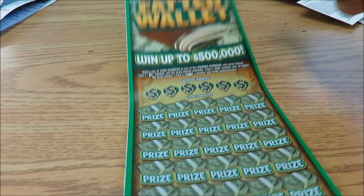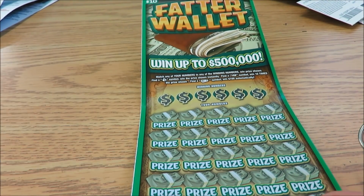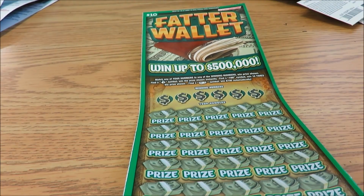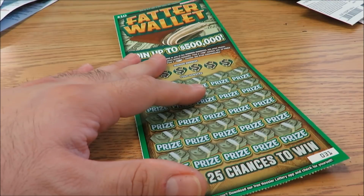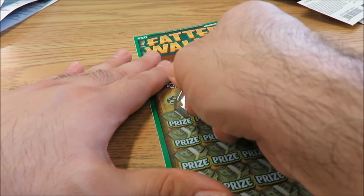Now I move on to the $10 tickets. There is again Fatter Wallet. Match numbers, winners, prize shown for money back, someone prize instantly. Find a tax symbol, win 10 times, fire water, cash someone $100. It's ticket number 31. Let me do the year numbers.